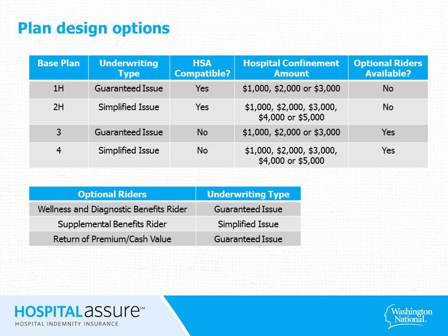Again, for those selling in the worksite arena, you potentially could offer this plan at guaranteed issue, which I'll go over the participation requirements for in a minute. That's the only reason I wanted to bring out this slide, just to make sure that 1H, 2H, 3, and 4, and the difference between those plans, made sense.